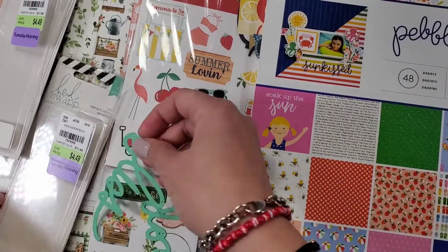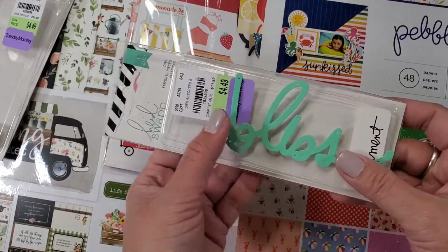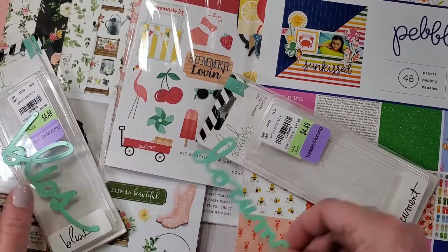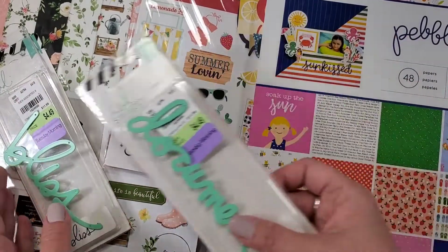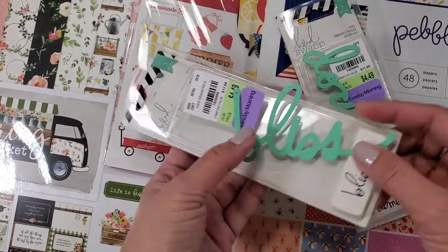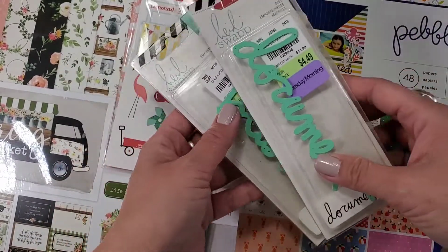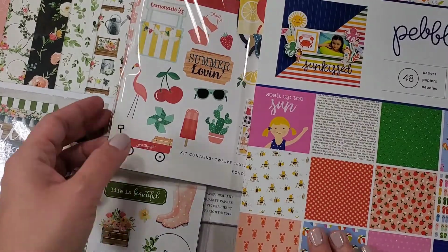Next, I was really lucky to find this die cut. So one says Bliss and the other one says Document. I've been seeing this for a couple years now. First I saw it at Joann's, and then I've been seeing it, and I didn't really buy it, but today it was 45 cents. So I'm really thankful that I waited, because I got it for 45 cents each. That is an amazing deal, I think.